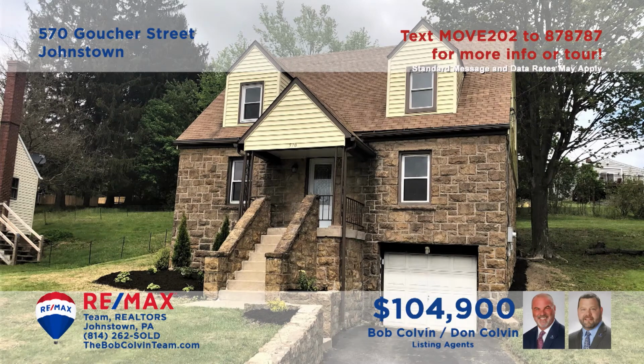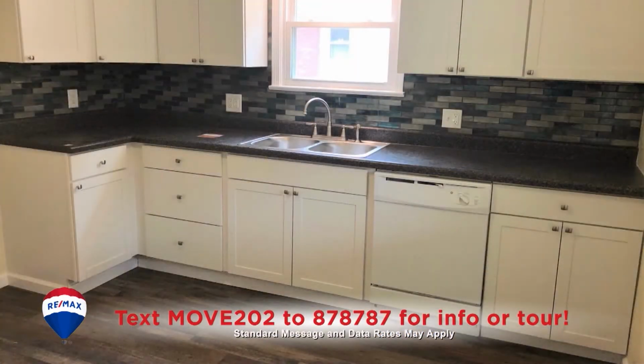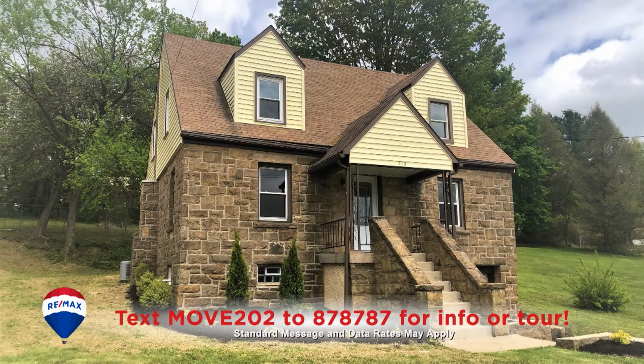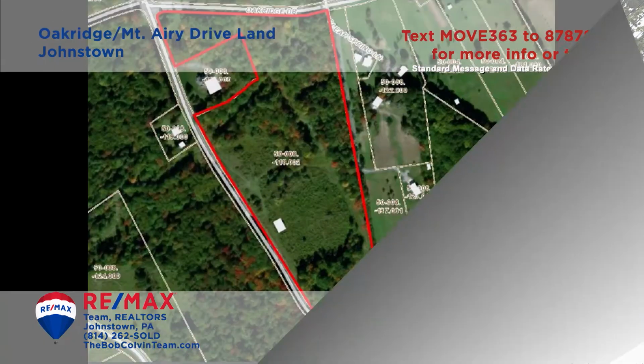The Bob Colvin team invites you to discover this move-in ready Upper Yoder home. This home, conveniently located near schools and shopping, offers a completely renovated eat-in kitchen. There's also a pair of updated full bathrooms, one with a walk-in shower. You'll also find four bedrooms, one with a walk-in closet, and access to a home office. Updated plumbing and heating, central air, and new windows too. Schedule an exclusive tour with the Bob Colvin team.